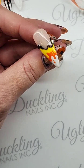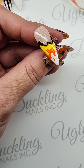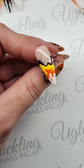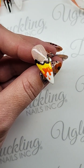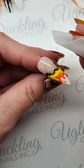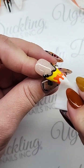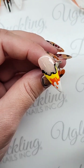If you're ever using our matte top coat and you're finding it's not as matte as it normally is, what happens over time is the matte pigment in the top coat will start to settle. Sometimes we're not mixing it, and by the time you get to the bottom, all of the pigment has settled and it's really thick and goopy, because it's mostly just pigment. So we always recommend mixing your matte every few days if you're working in a salon, or every time before you use it if you don't use it that often, just to ensure the pigment is dispersed through the top coat product.